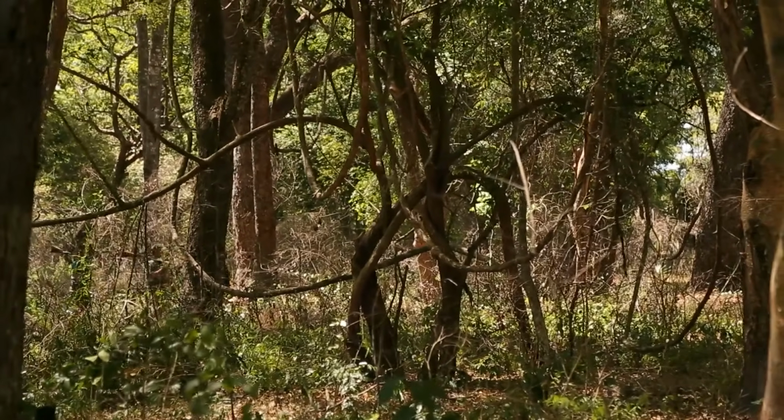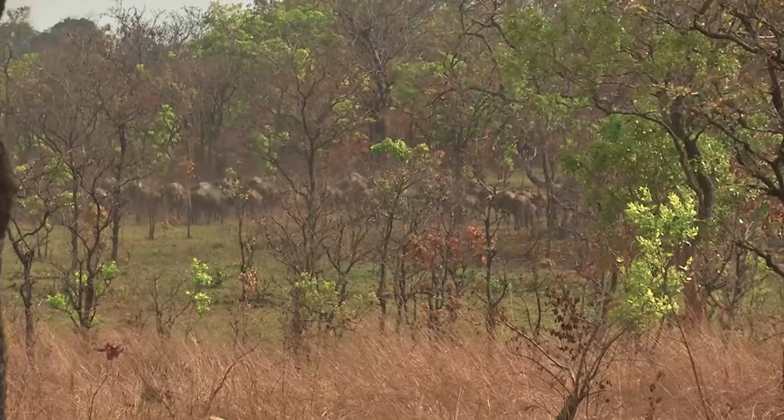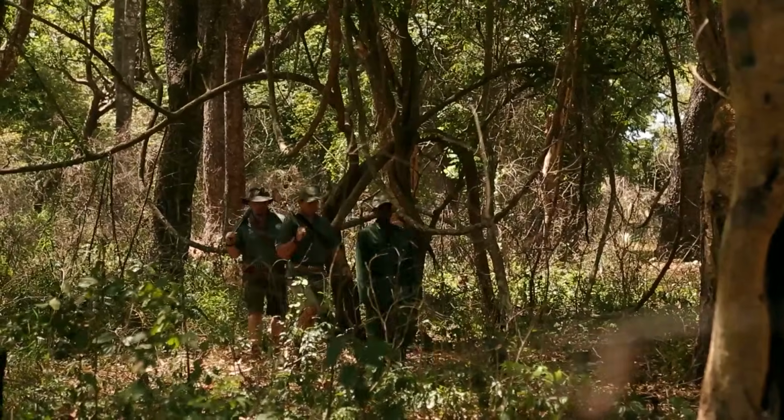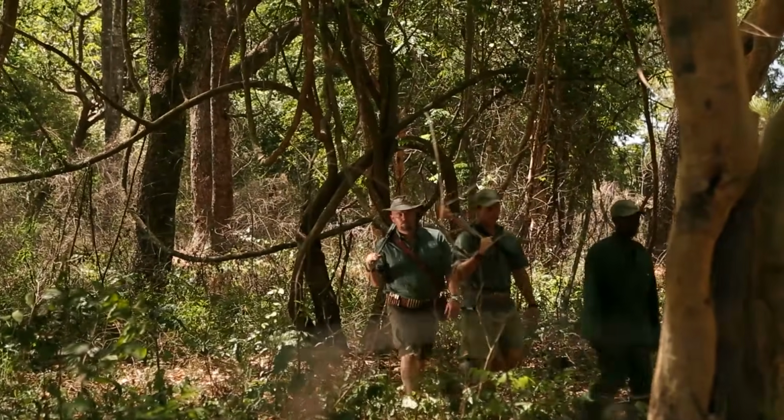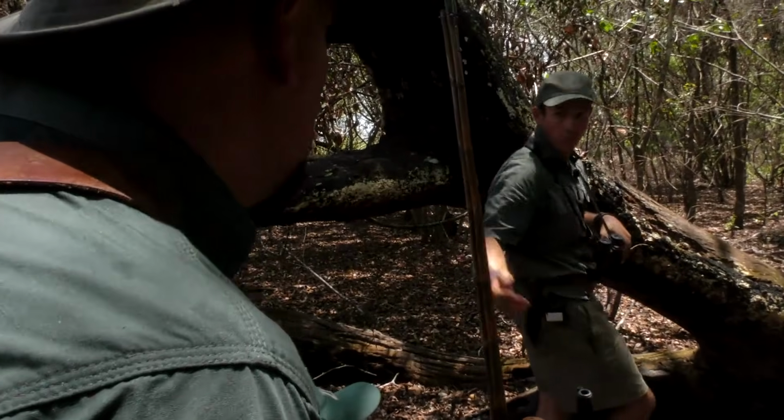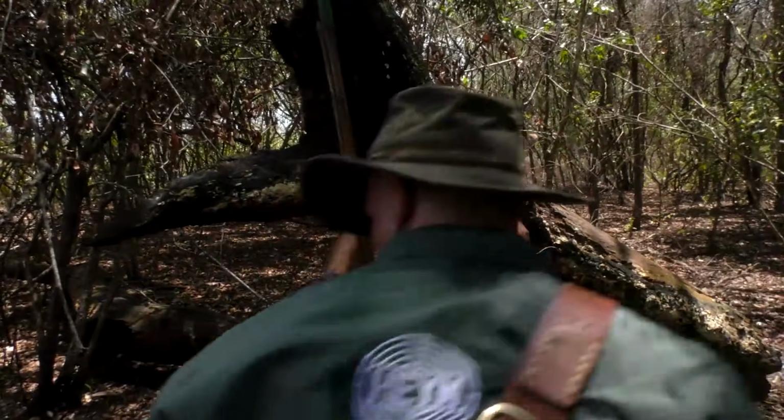We spent a bit of time glassing that herd, and like I say, they were the better part of 1,000 yards away in a clearing in the forest. Wind was all wrong, so we had a little conference and we made the decision that we had to use the really thick forest to make this great big J-hook to get the wind right.